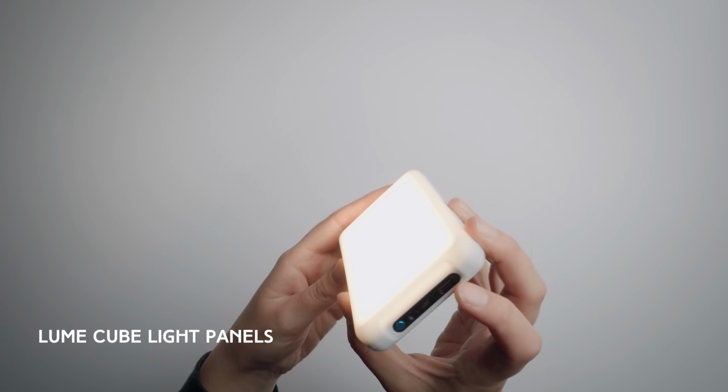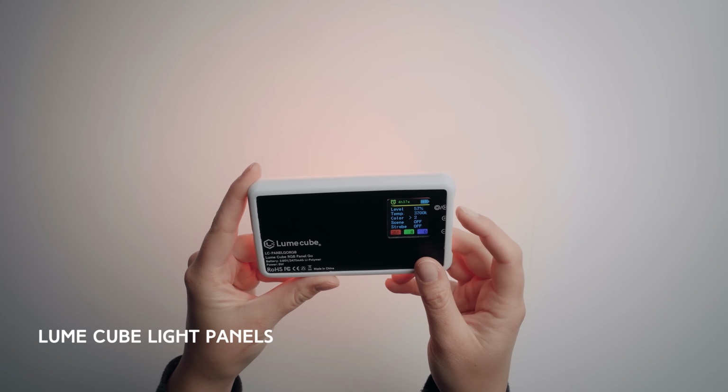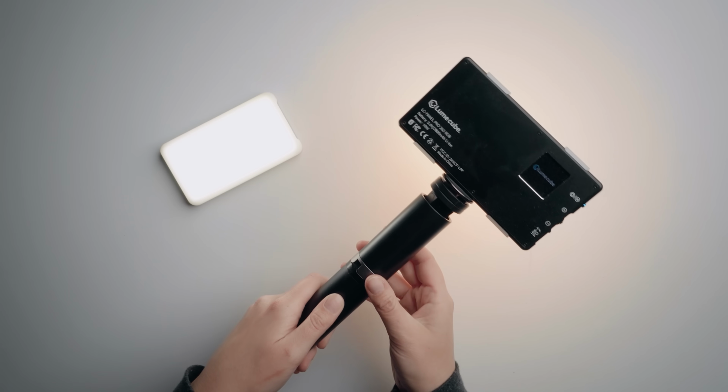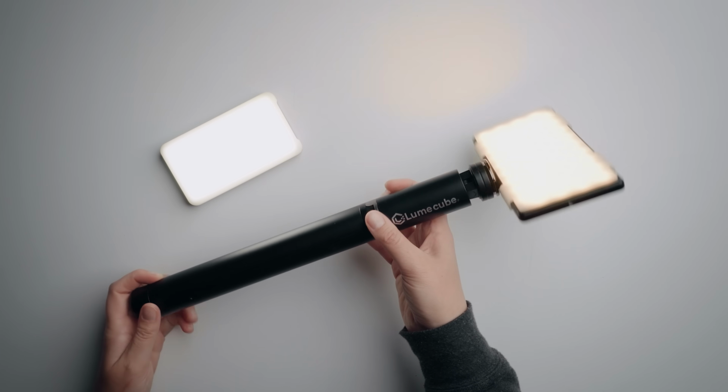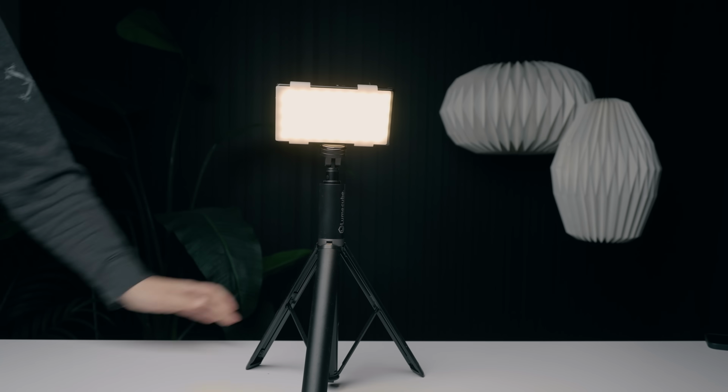Okay, next up are these Lume Cube light panels. They come in a number of different sizes and they're super thin, which makes them really easy to fit inside your camera bag in those little extra spaces that you might have in between your gear, or even in that back flap with the zippers. They go perfectly in there. Thank you, Lume Cube, for sending us these. They also sent us this little stand too, which makes it super nice for shooting FaceTime calls right at the desk.